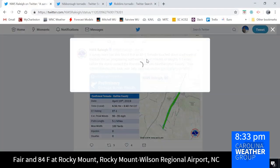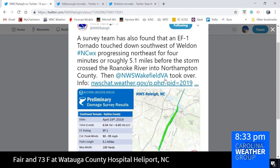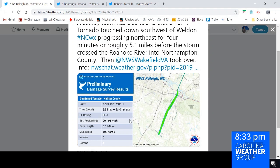So this one is yet another EF1 that passed through a more populated area than the other ones, with the exception of Hillsborough. This one touched down just southwest of Weldon, North Carolina, and moved roughly 5.1 miles before it crossed over the Roanoke River and began to dissipate. This occurred at 6 p.m., an EF1 with 90 to 95 mile an hour winds. It was rather skinny at only 100 yards wide.